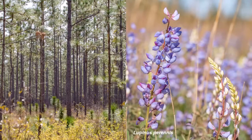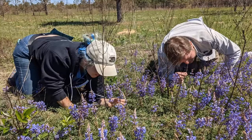U.S. Fish and Wildlife recently completed a species status assessment for the frosted elfin, but they need more information on the population genetics across its range in order to have a better understanding of the overall genetic health of the species and to make a final decision about listing the species.